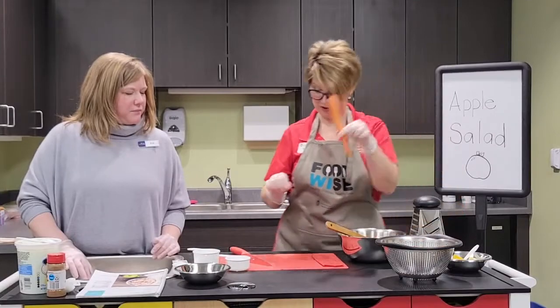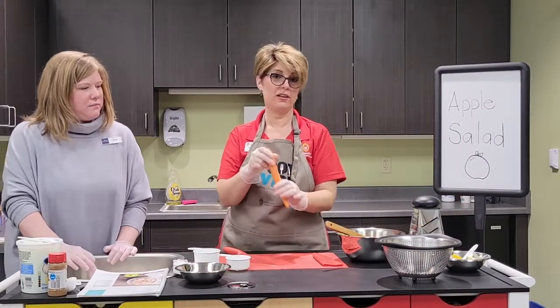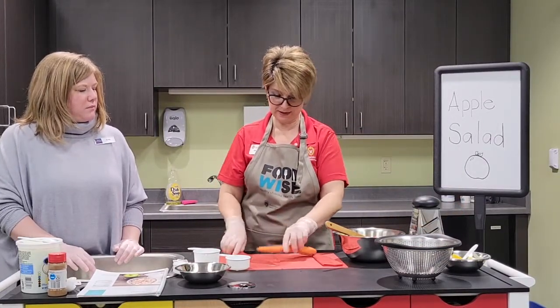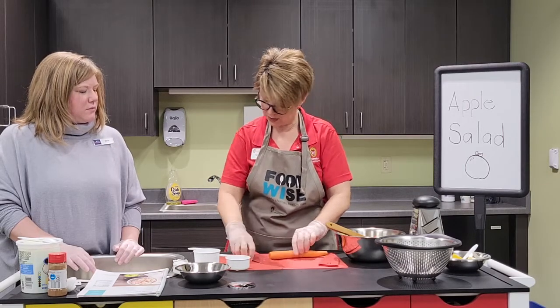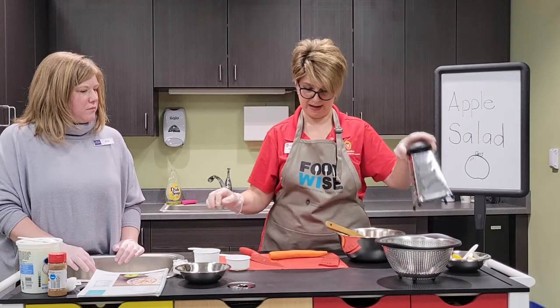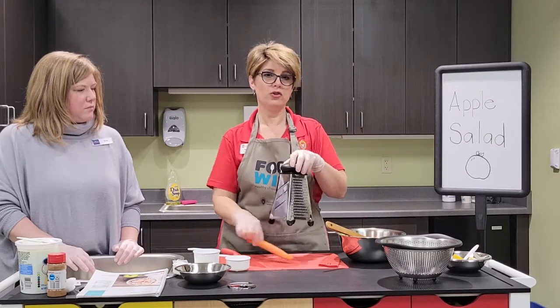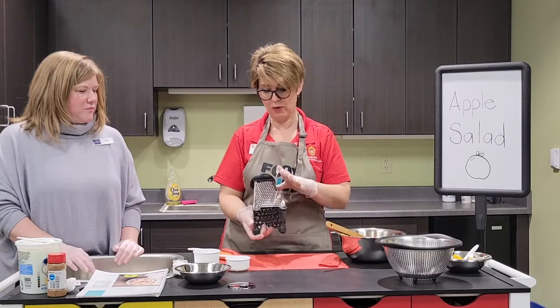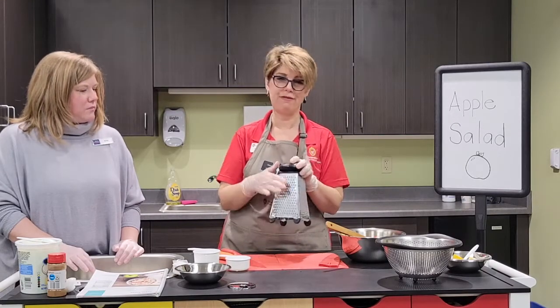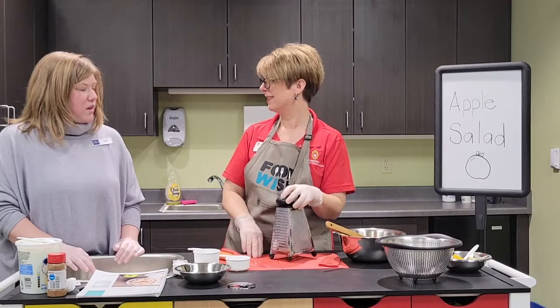Now it's time to shred our carrot. Carrots have been washed and cleaned. I'm gonna cut the bottom and the top, and we're gonna shred. You can choose to shred on the bigger side or on a smaller side, and I'm a fan of the small side. What about you?